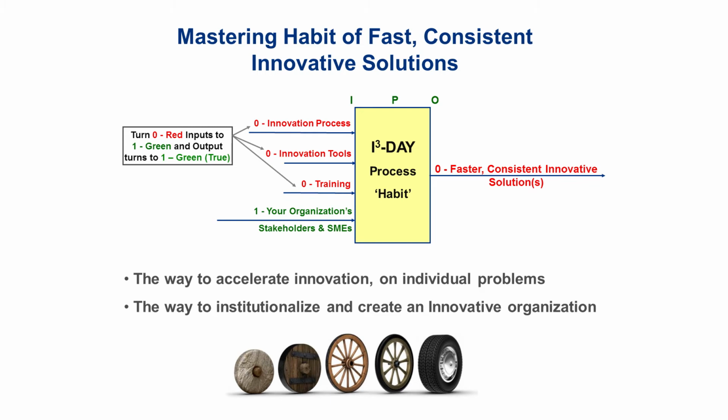The I3-day process will be described on the next slide, but first, notice the picture of wheel innovations over the ages. Each iteration of development, from one wheel to the next, typifies one or two of the structured innovation principles. The interesting thing to note is, if B.F. Goodrich or Cooper Tires had been around and had understood structured innovation, they could have made the inventive leap from one to the next at least 50 to 300 years before it actually happened, thus capturing the market for the next many hundred years.